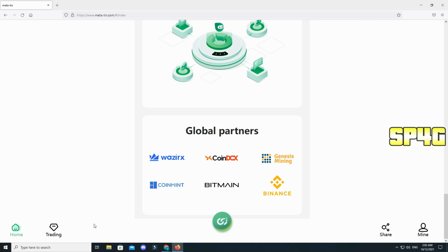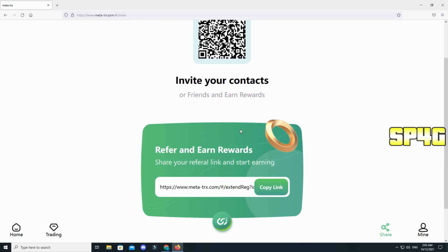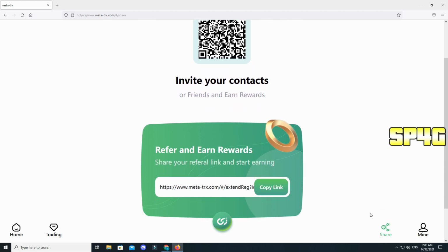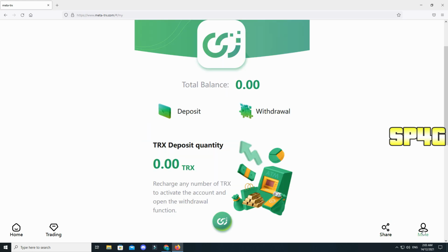Now one thing which I really like about the site is if you go on share, you will be given an affiliate link. If you have a friend that is looking into crypto and wants a stable income, if they use your link to get into the site, you will be receiving 30 TRON. This can be used by as many people and there is no limit. You can have 1,000 people joining and you will be given 30 every single time, which is close to 30,000 TRON. So there is no limit on top of that.